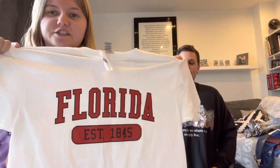I picked up a Stitch Spirit jersey. Now these are quite well stocked. We saw them in quite a lot of places. Yeah, so that's cool. I got this just basic Florida t-shirt. This was from Walmart. I have to say this was like $5. It was such a bargain.